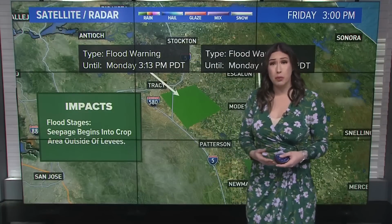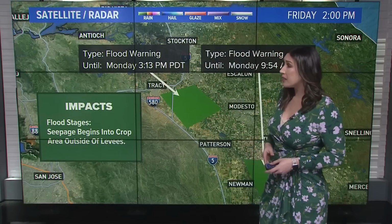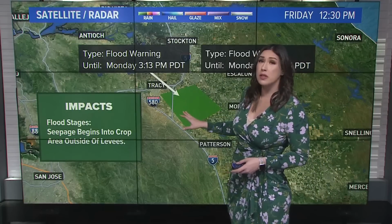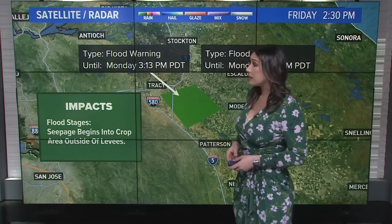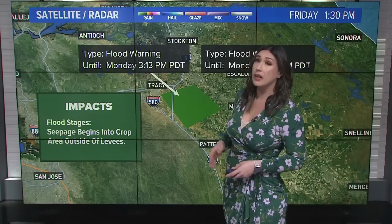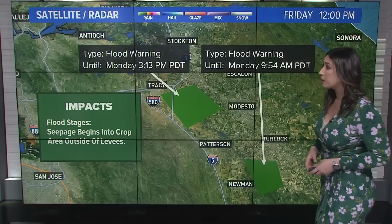Luckily, there has been some break in the rain for a lot of people, and they're still dealing with that flood warning. Vernalis there until Monday, 3:13 p.m. through the afternoon, and that is because we're still seeing some of the peak and rising river stages. The impacts, of course, as you saw in Kurt's video there, they're looking at areas that are seeing seepage that is beginning to move into that crop area outside of those levees. So those are the big concerns. We're also seeing another one further south near Newman.